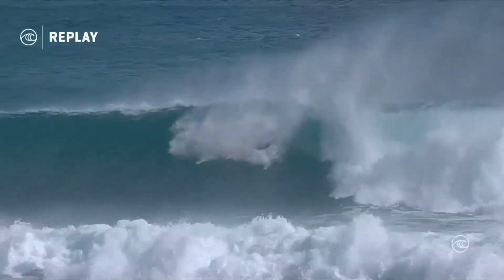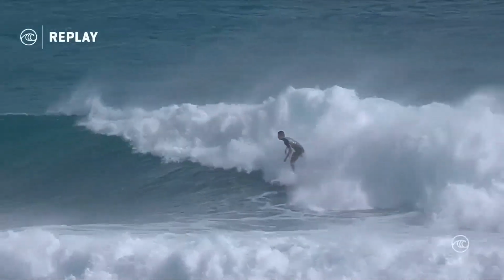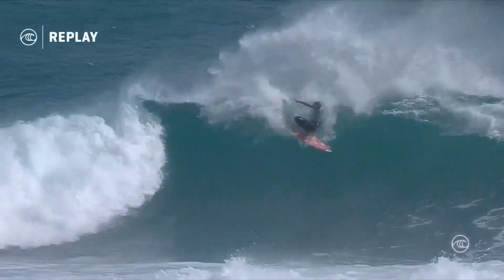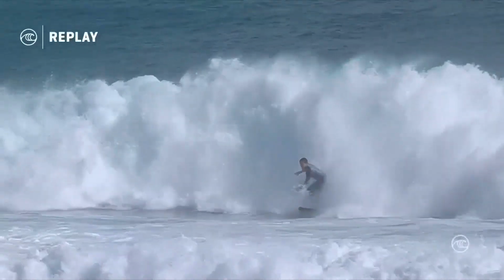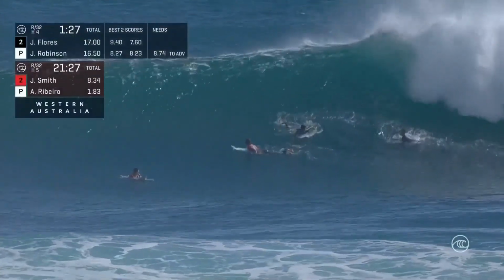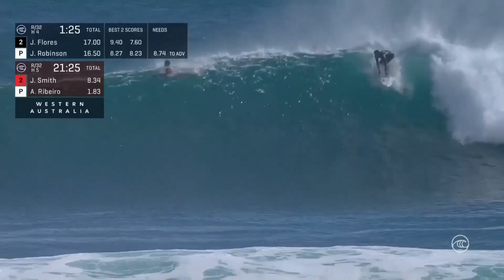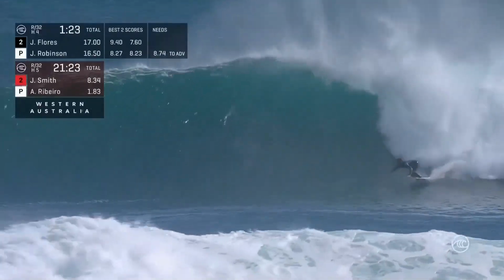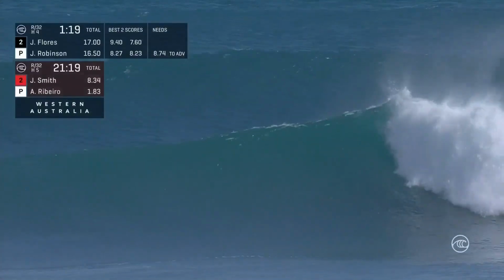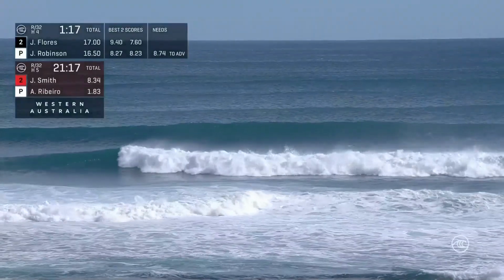Geez, he drove off the bottom so well, but unfortunately the lip just disappeared a little bit on him. The wave just didn't push back enough, and then he corrected everything there with a really high impact layback snap. Robinson gets an opportunity at another ride. He's got priority in this lineup. Flores is opting into this one. Has a quick look at it, just maybe trying to sell Jack Robinson that wave.